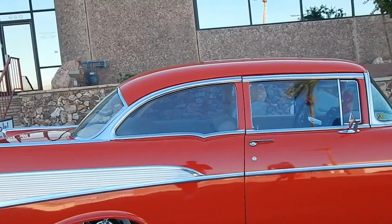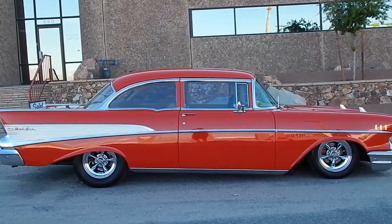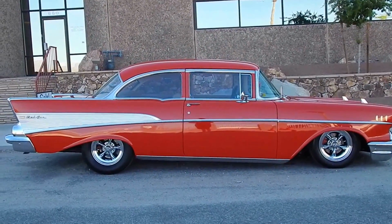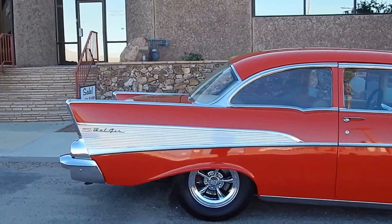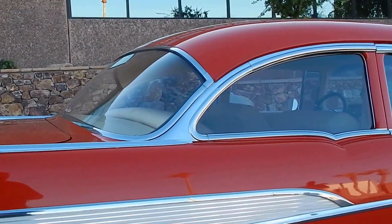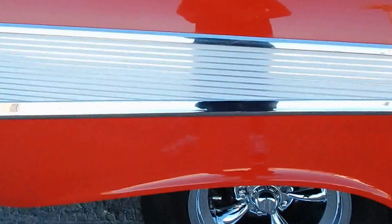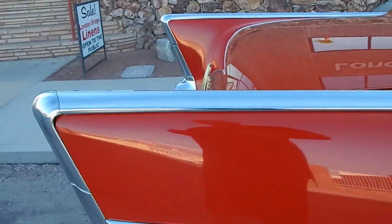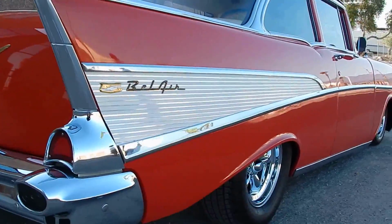Got bags on the front. They allow you to bring it down for a show stance. Look at that. Whistle straight.